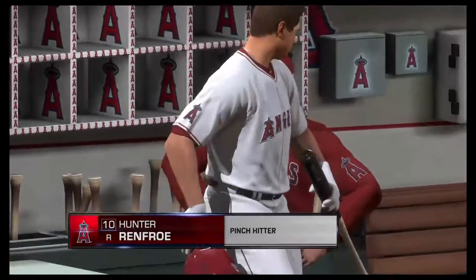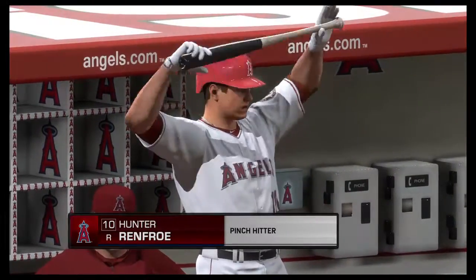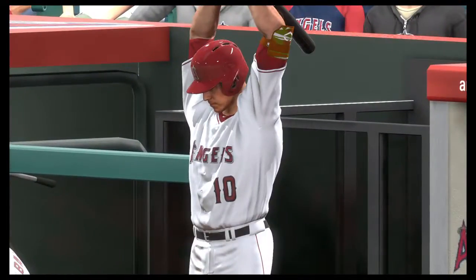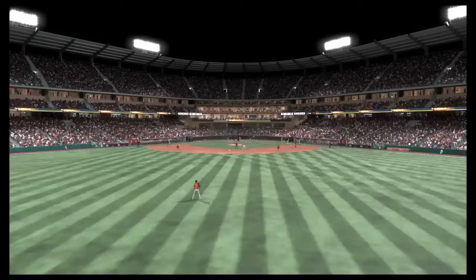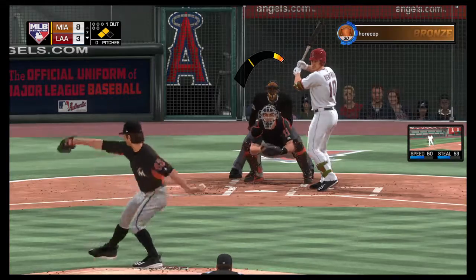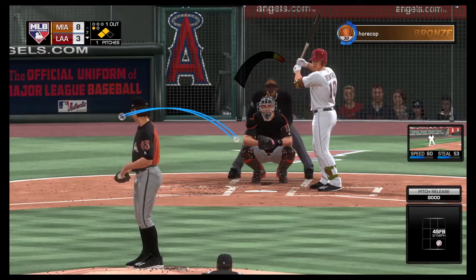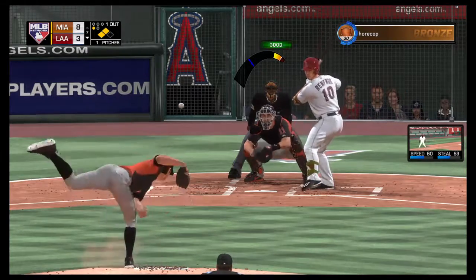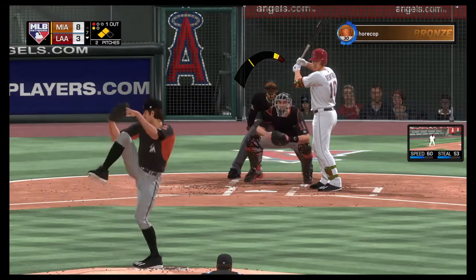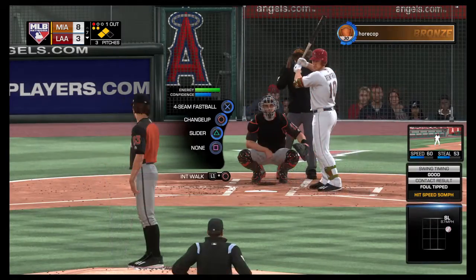Hunter Renfroe will be called on to pinch hit now, and he'll do it in a golden RBI spot as he's got 2 men in scoring position with only 1 gone in the inning. In there for strike 1. He's ready for his first at-bat of this early season contest. Set up away with the changeup, but it's 1-1. The set and the 1-1 pitch. And that jammed him a bit there as it's fouled at the plate.